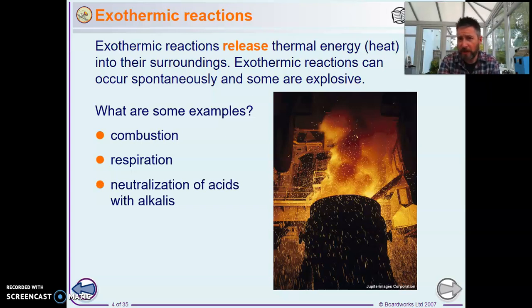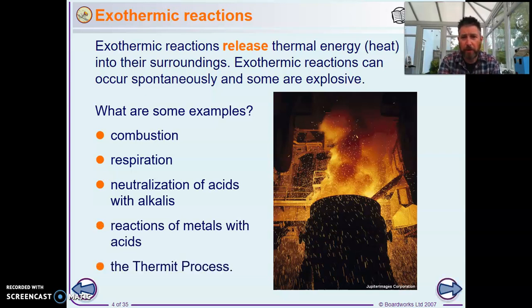So we neutralise an acid with an alkali, it'll give out heat energy. Metals and acids, most chemical reactions. The thermite process is what that picture is there. That's a specific example of that. When we're all back in school, I might show you that reaction because it's a good example of an exothermic reaction.